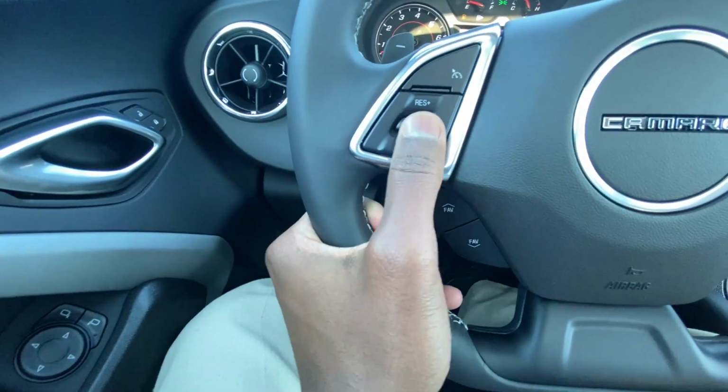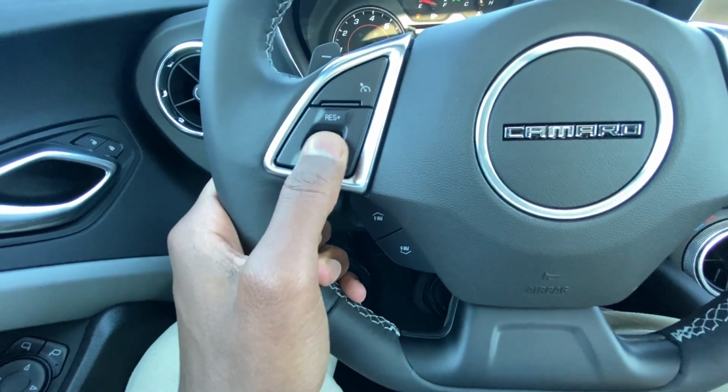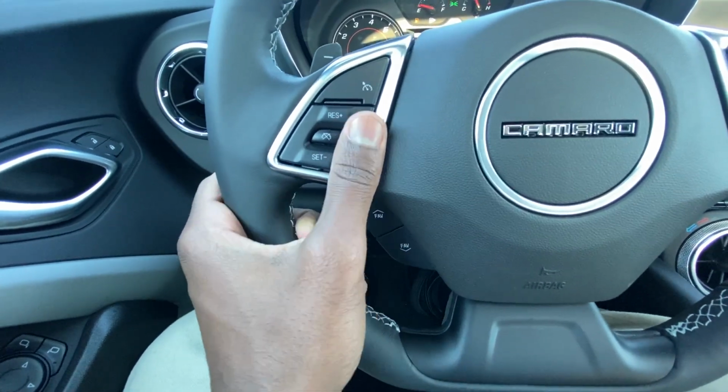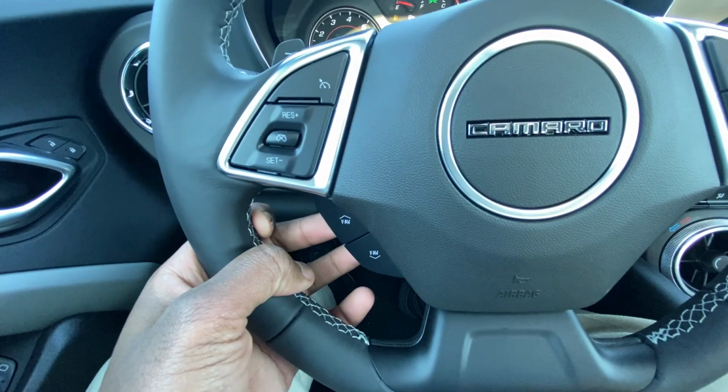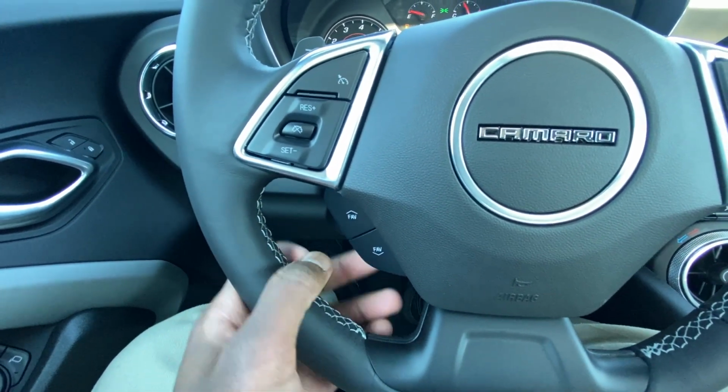And then to the steering wheel, we have our cruise control. So we cut it on here. We can adjust the speed here, cut it off there, and then turn it all the way off by toggling that. And then we have our favorites. So we can toggle our track list here or our radio stations.